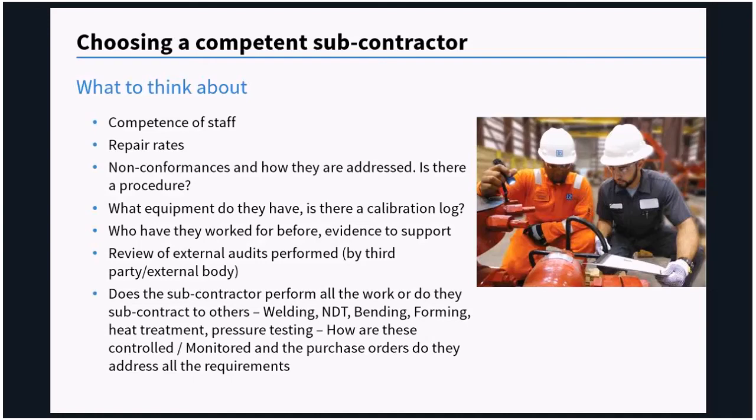Does the contractor perform all the work himself, or does he subcontract it to others? Obviously, this is really important, because then it's not one step, it's two steps away from yourself as the manufacturer taking responsibility for the equipment.